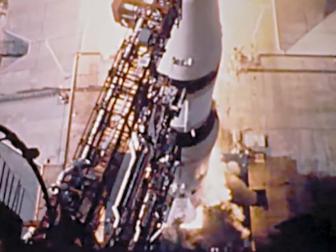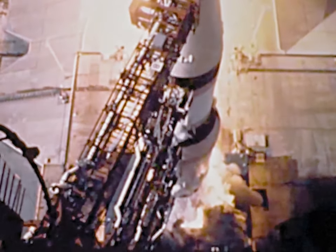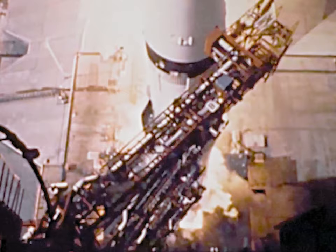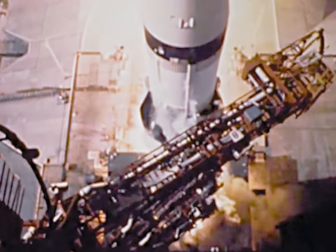10, 9, ignition sequence start. 6, 5, 4, 3, 2, 1, 0. All engine running. Liftoff. We have a liftoff. 32 minutes past the hour. Liftoff on Apollo 11.